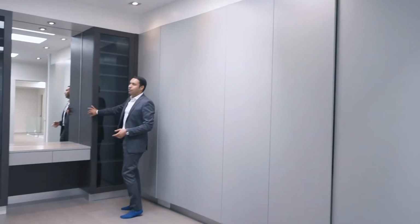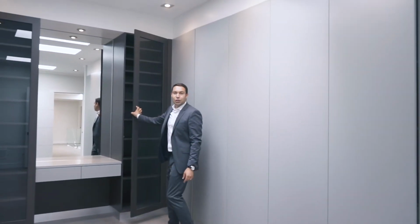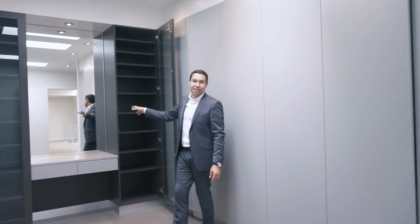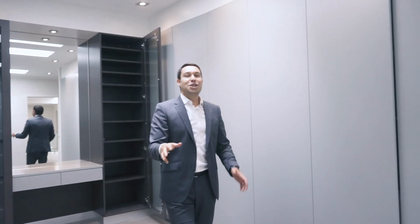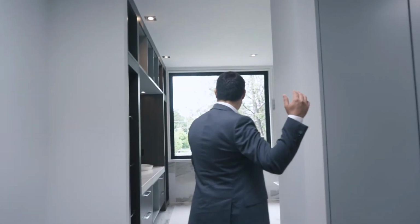And in case you ever wonder how I would do it, always use a glass door to showcase your shoes. I mean, if you're wearing expensive shoes, you want to be able to see them so that you can easily make a decision every single morning on what to wear. Now, are we talking about the master bathroom? Are you ready for it? Come in.